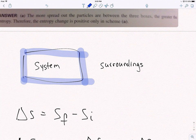But we'll talk about this a little bit more as we go on. I tell you it's easy, but it's still hard. You have to pick the system, and which system do you pick? You pick it so the math is the easiest. And we'll go over several examples to pick that.